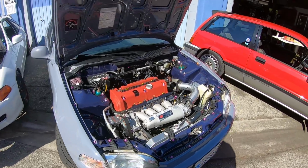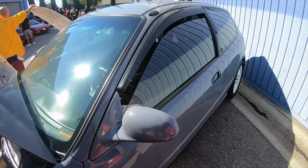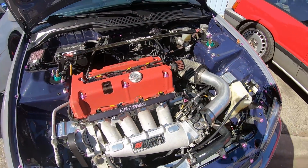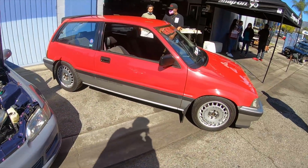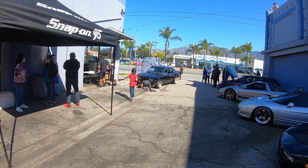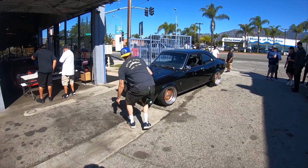Alrighty, so we're gonna end up finishing up with two more cars that came in a little bit later. Very nicely done EG hatch. Like the color a lot. Love the K series in this. It's beautiful. Very, very beautiful. He went with two different tone engine bay and then the car. So nice to see that. Big shout out to Genesis Honda Acura. Big shout out to OG West Coast, West Side Riders hosting the meet.